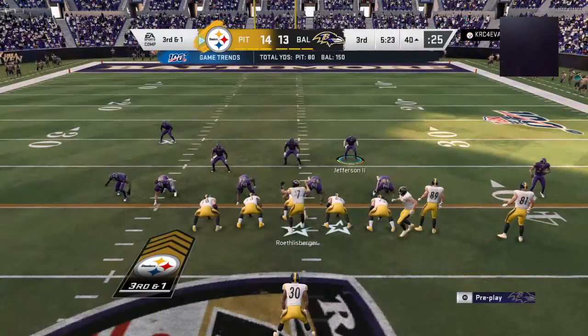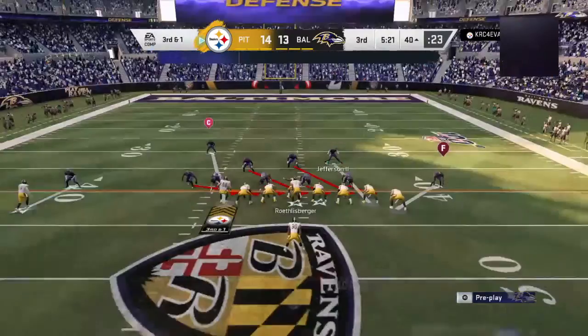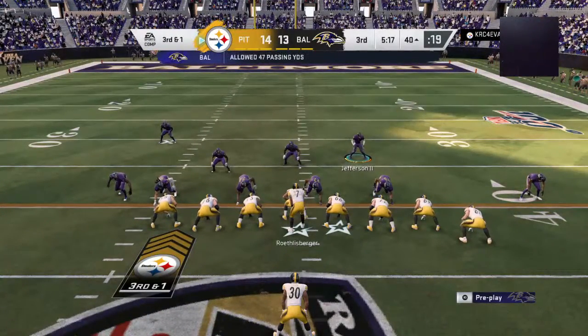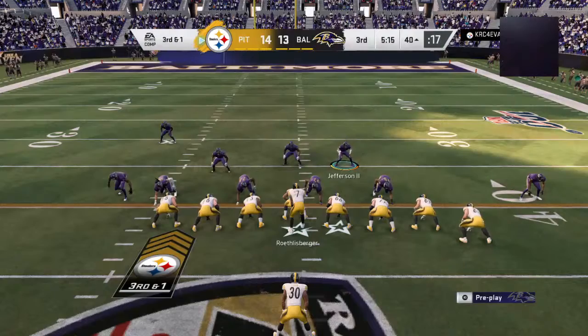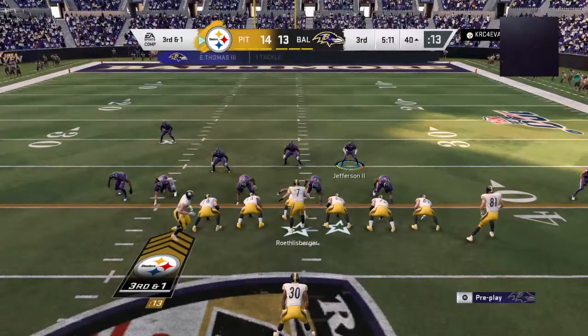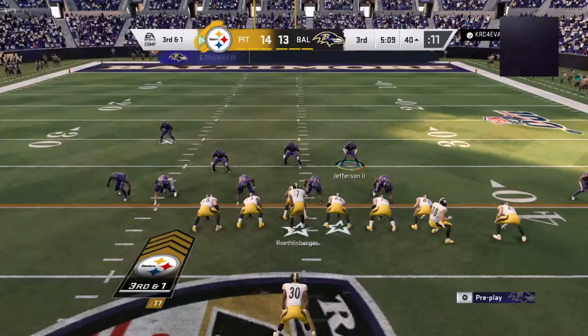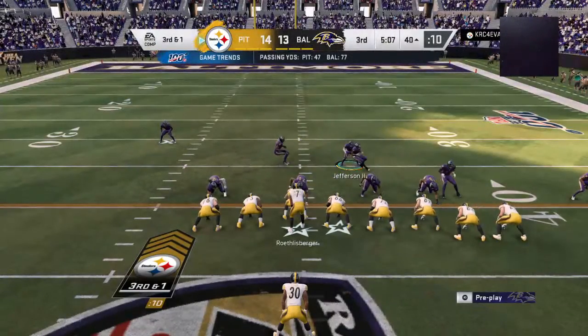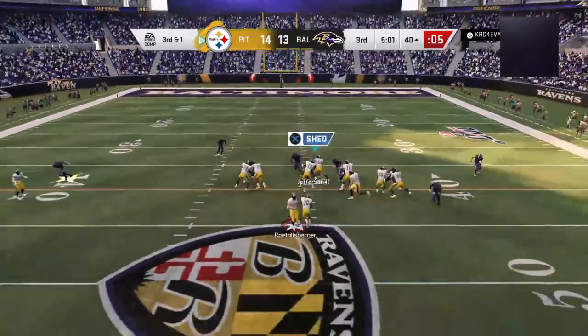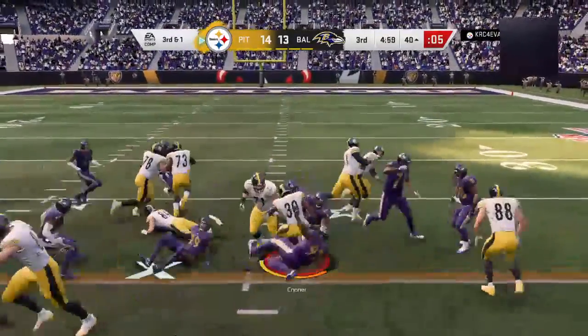Mike 48. Watch the screen. Back, Jack 16. 48's Mike. Hey, that QB's trash. Let's go. They'll try and run for it with Connor.